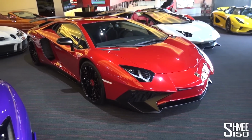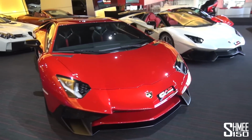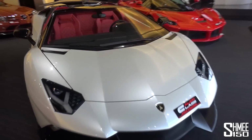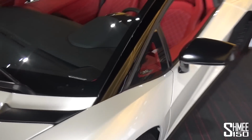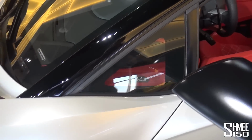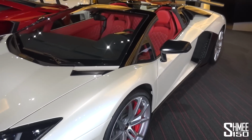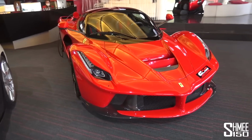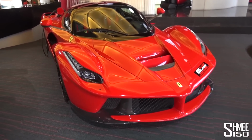The red of the one of 600 Aventador SV Coupes. This is one of the 50th anniversary Aventadors. In fact, if we come round, I think it's got a plaque here, tells us Series Special 50th anniversary to celebrate Lamborghini's 50th anniversary back in 2013. One of 499 LaFerraris in the Rosso Corsa.